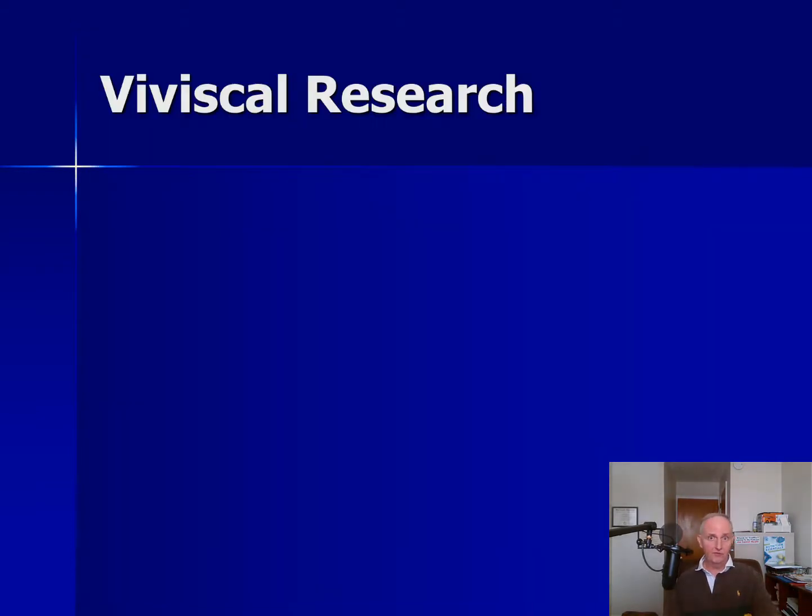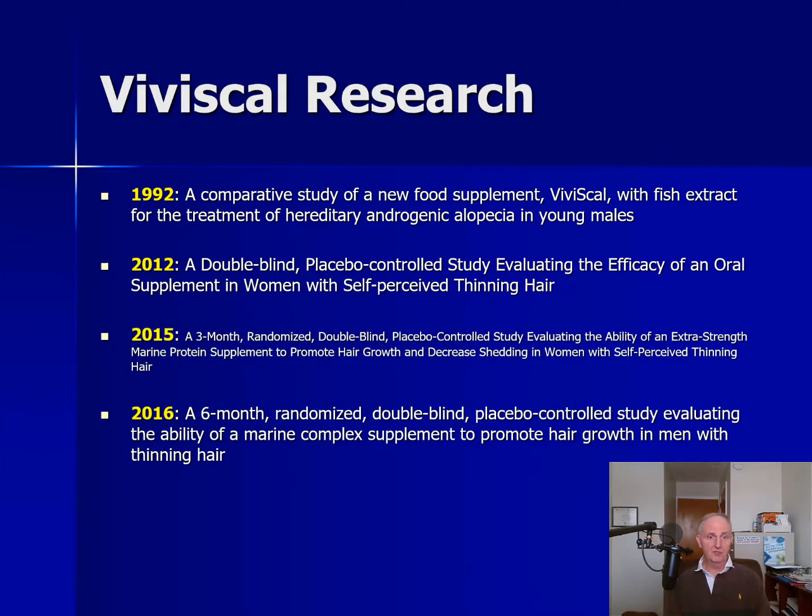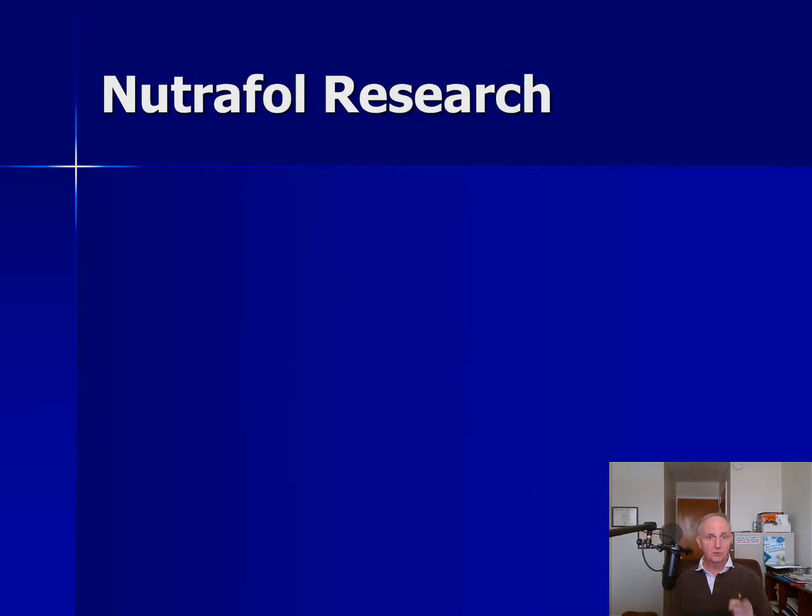Quick review of Viviscal research. There are 4 different clinical studies on Viviscal that have been published in medical journals. There's some unpublished research too, but this is the stuff that I was finding in medical journals. What they all have in common is they all show Viviscal is working. Again, I'll link to that Viviscal review so you can see those before and after pictures. But let's look at the Nutrafol research here.